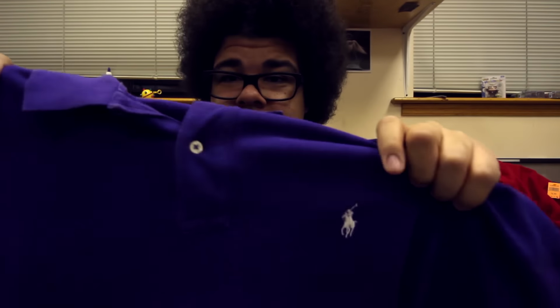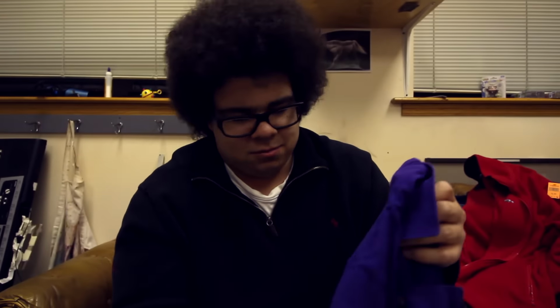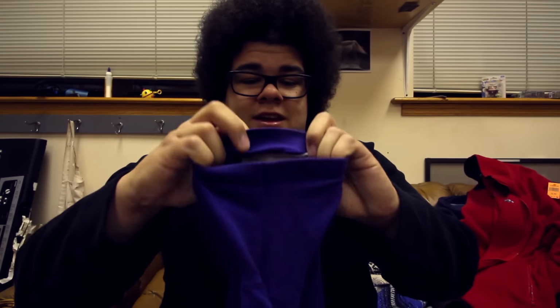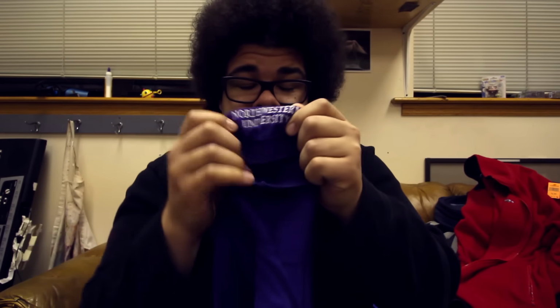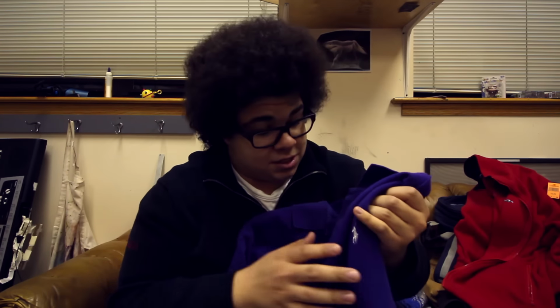Next one I found is this Polo in this purple colorway. What's cool about this one is on one of the sleeves, it's got Northwestern University, which, if you don't know what that is, is in Evanston, Illinois. They have a Division I football team. It's one of the bigger schools around here. It's a very hard school to get into, but it's really sick. This is an XL. I might be able to fit into it. I highly doubt it. It doesn't look too big, so I have to figure out what I'm gonna do with this one. But it's so purple, it's so codeine, it's lean. That's basically what it is.